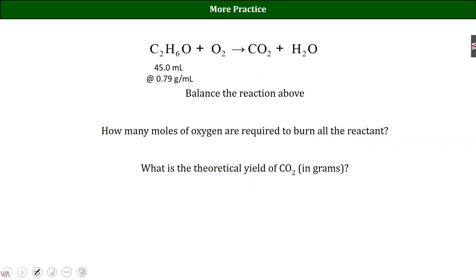Let's look at this problem, at least the first two pieces of it. We're going to add one more thing if we have time. So here's one of those examples, that's drinking alcohol, ethanol. We don't typically measure liquids in mass units. We more commonly measure liquids in volume units. So if you want to figure out how many moles you have, you have to start by taking that volume unit and the density that's given and get it to grams. And then you can use the molecular weight to get to moles.